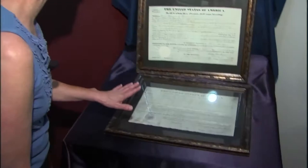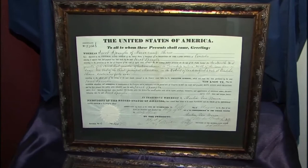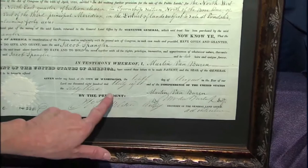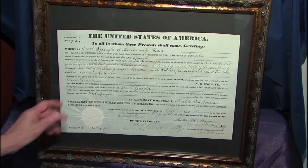What she found were several instances of land grants, and these date back to the 1830s. The federal government would give land grants to individuals for services granted or for veterans in appreciation of their service. And these were always signed by the President of the United States. We have one signed, or at least the signature says Martin Van Buren, and it dates to 1838, and it's to Jacob Spangler, who got a land grant, and he actually built a mill here in Macon County, which was very important to the economy.